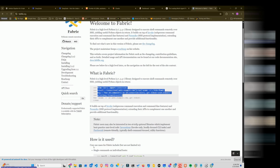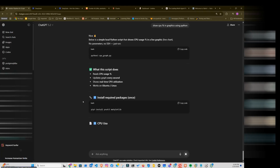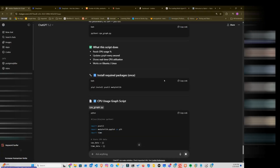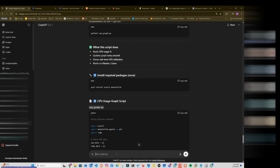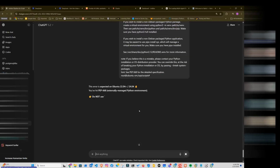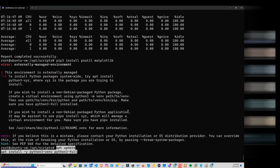Can I show you one more thing? Yeah, please. Think about the new DBAs who do not understand these things. Show me CPU percentage in graphics using Python. Another use case of Python is that you can create very good graphics on the screen. Let's suppose you are a DBA who understands this knowledge, but how can you hand this over to the other team members? You can simply create graphical programs.